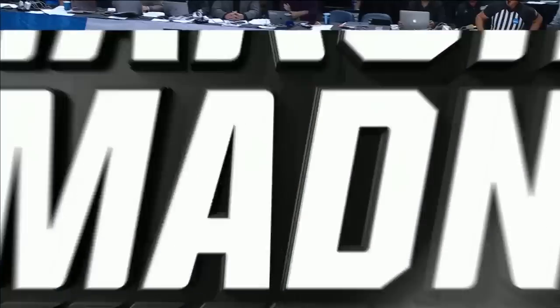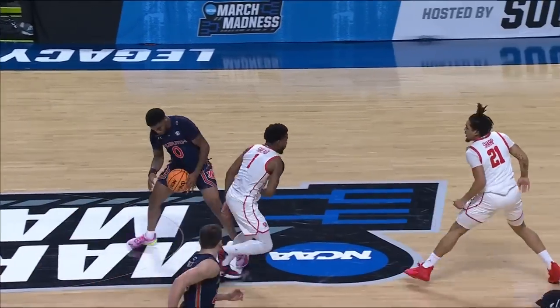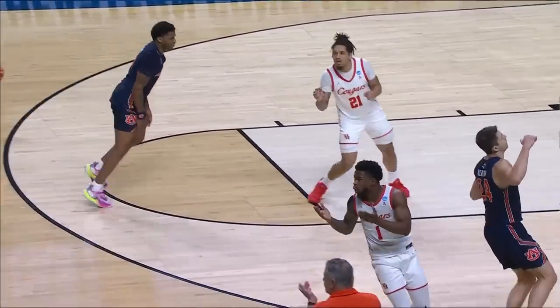Two lead guards with difficulty. Kelvin pleading on the sideline. You appreciate the effort there from Shedd, but I don't know. Tell you what, he may have got pushed off for that. He may not have been a foul on that one. Pretty good reaction. What are you going to do?